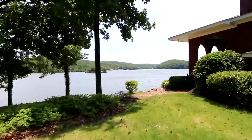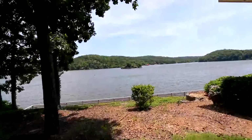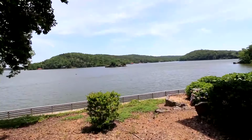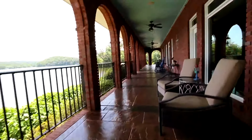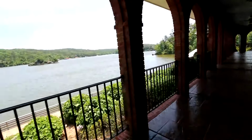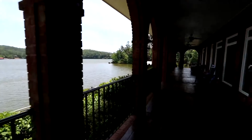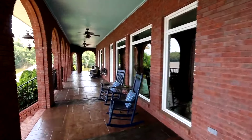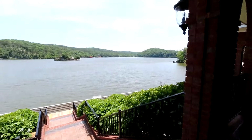But look at the view that you have, 180 degree view, and really more of a 180 degree view. You probably have a 270 degree, because you got so much waterfront. But then you got this beautiful patio with stamped concrete. You got these beautiful brick arches. You got the wrought iron railing there, so it's easy to maintain. Just a really beautiful home with lots of space, professionally landscaped, as you can tell.